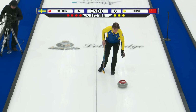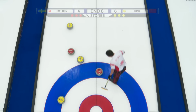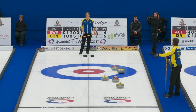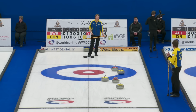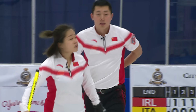Unfortunately, it's a risk. A short little run back for Ba Dexin. This will be deep. The partner stopping at the hog line, having a gander. And that's just going to slip through the rings. Big weight. I think that's a situation again where you're not really playing in that path all that often. He maybe threw what he thought he needed, and it was just a little different. They were wanting to draw that deep, and probably the speed wasn't enough to get all the way down to the tee line to make that run back a little longer, and just overcorrected, put too much on it.